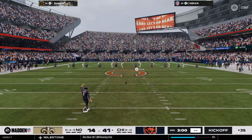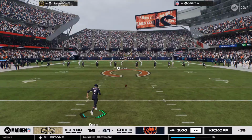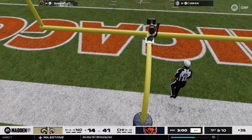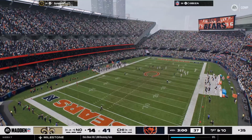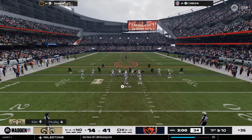Cairo Santos to kick off for Chicago. Now after the touchdown, here's Santos to kick this one away. And they'll let that one go as it skips through the back of the end zone for a touchback. Getting set for their next drive, the New Orleans offense.